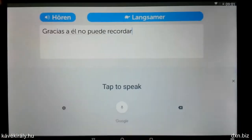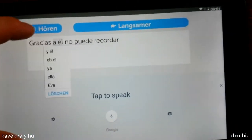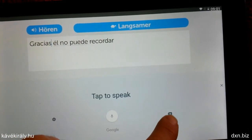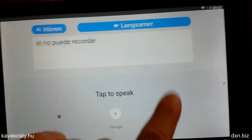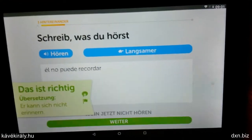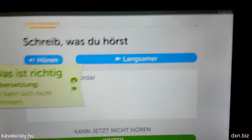Okay, so you see, it's almost correct, and it wrote an A, but I will erase the unnecessary stuff. And here's the correct solution. And it's correct.